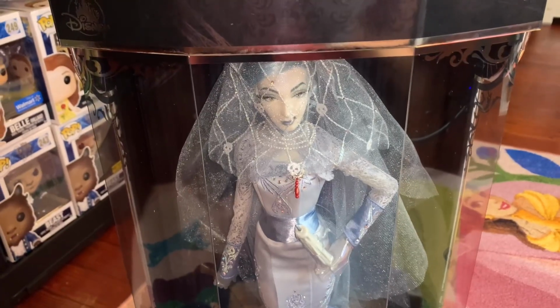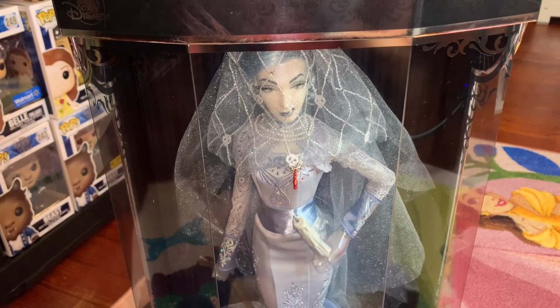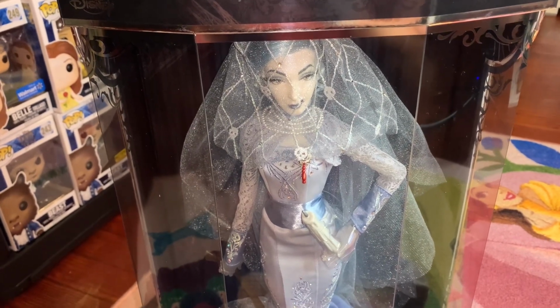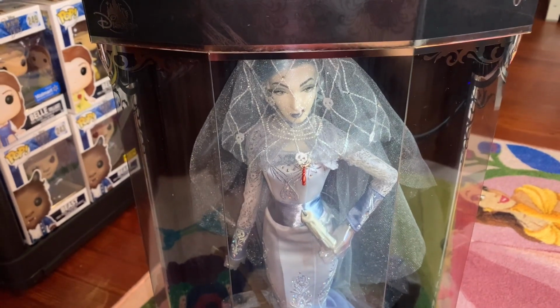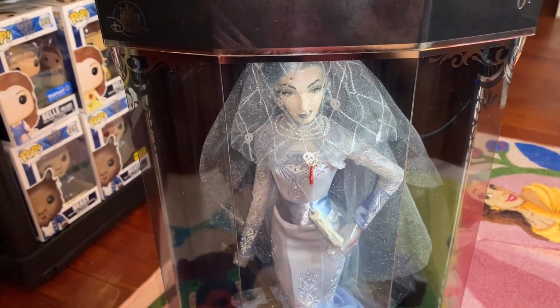All right, everybody, that's all the details I have to show you here of this beautiful Constance Hatchaway doll from the Haunted Mansion. Make sure you go see the movie. I'm going to go see it this weekend, and I'm very excited.